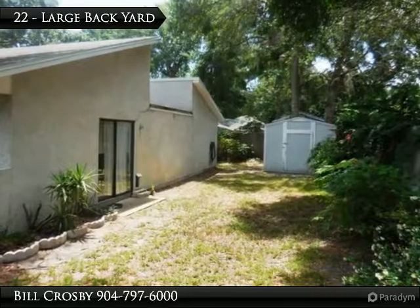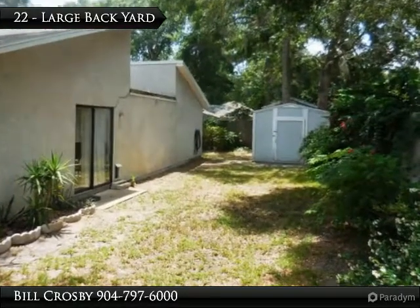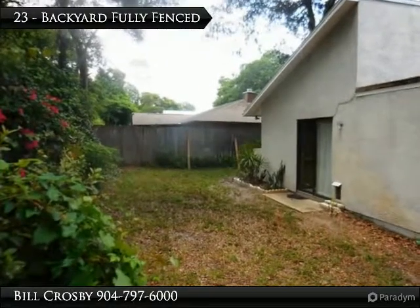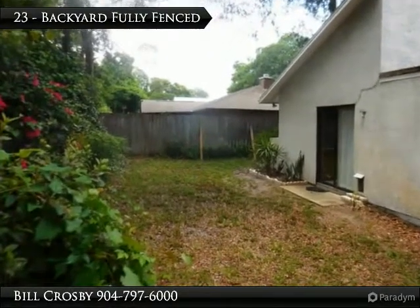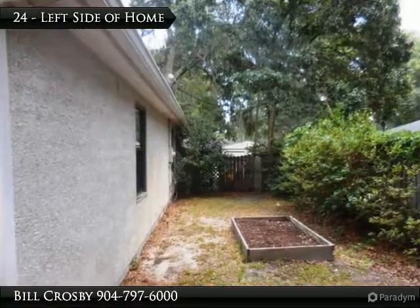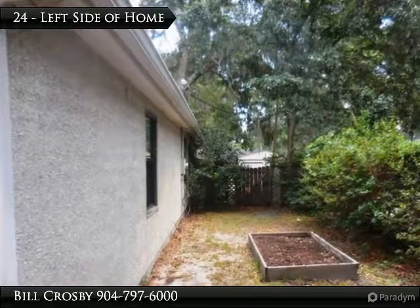Fully fenced backyard. The sliding door at the rear of the home is the entry to the dining and kitchen area. There is even room for a garden on the side of the home.